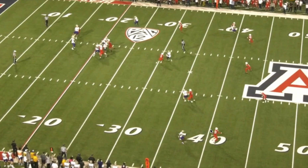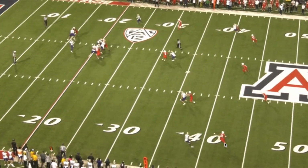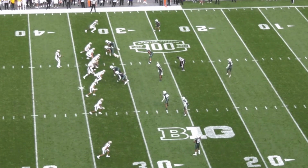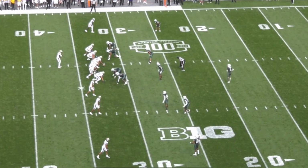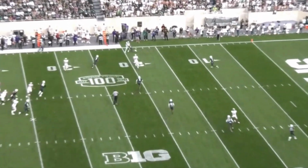He can see this corner's hips are turned, expecting a vertical route, and he knows this corner is not going to be able to get back on it fast enough, puts it on his receiver before the corner can get back downhill. He also displays good timing and rhythm as a passer, as we see here. Does a good job, takes the snap, hits the top of his drop, finds his receiver, hits him. Nothing special, but the ability to be consistent and good timing and rhythm in the short game is pretty important.